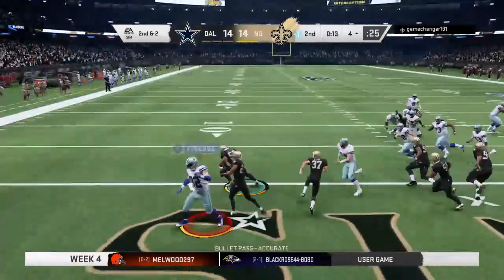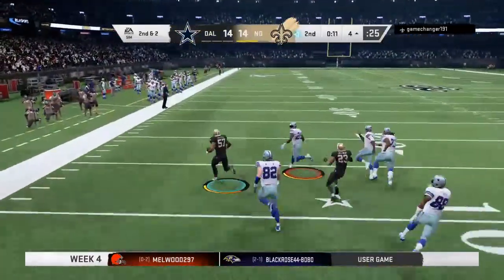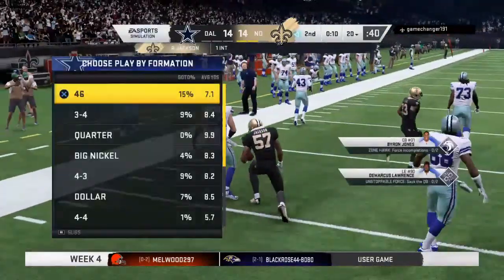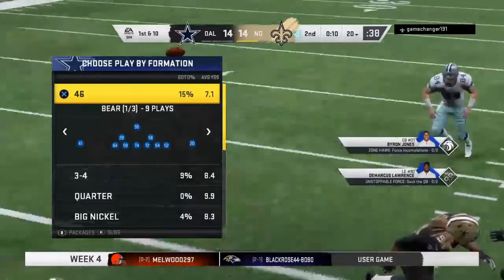And it's intercepted at the goal line. Good positioning, and it's picked off. And his guys have got it back at the closing stages of the first half.